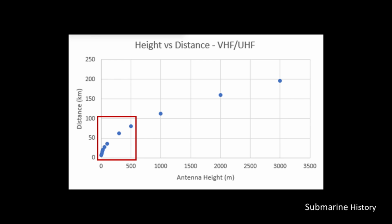Using that line of sight equation, we can actually graph out how far you could see and potentially talk, depending on the height of your antenna. In World War II, we would be dealing with that area defined by the red box on the lower left-hand side. A 500-meter tall antenna, which is about 1,600 feet, gives you a line of sight of about 50 to 60 miles. As an example, in the USA, the highest commercial radio TV antennas are about 2,000 feet.